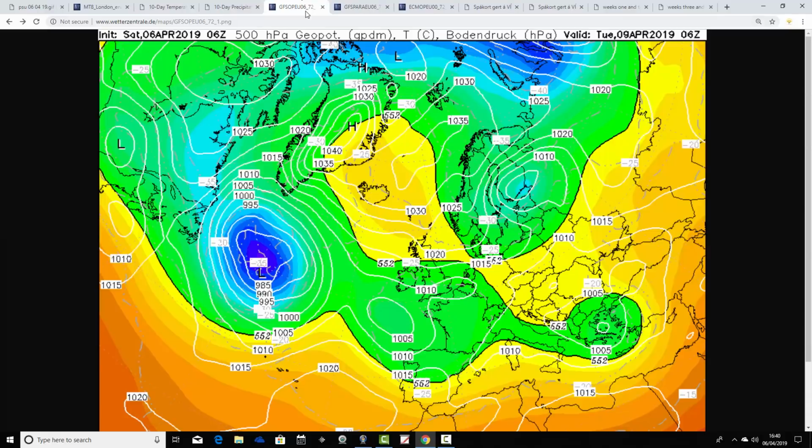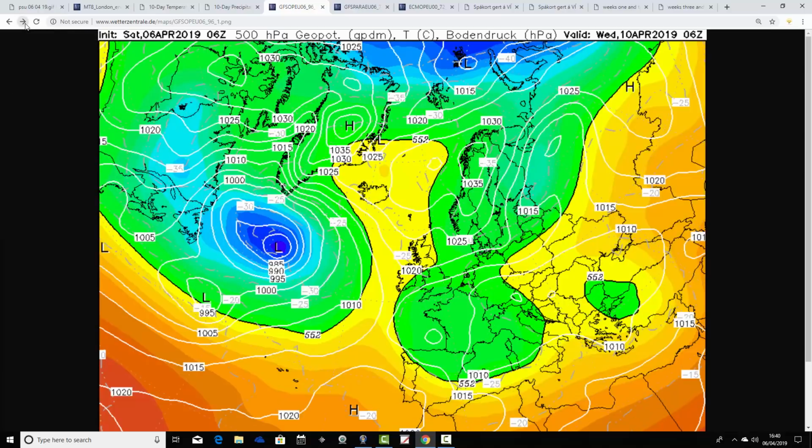That's how the GFS 6 o'clock run is looking for Tuesday, and it's bringing in an easterly wind. We've got high pressure blocking things out to our north from Scandinavia to Greenland, and we're pulling in this east wind. And it's this little system just here, elongation in the isobars, that could provide the energy for some big downpours, some heavy showers, and maybe some thundery rain Monday through to Tuesday down in the south.